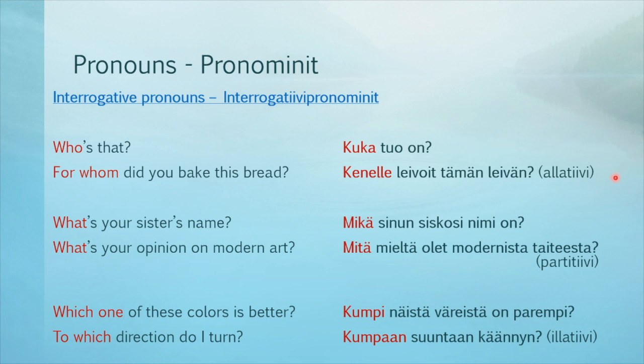For whom did you bake this bread? Kenelle leivoit tämän leivän? Note that here you can see kuka used in the allative case, and it looks very different. What's your sister's name? Mikä sinun siskosi nimi on?